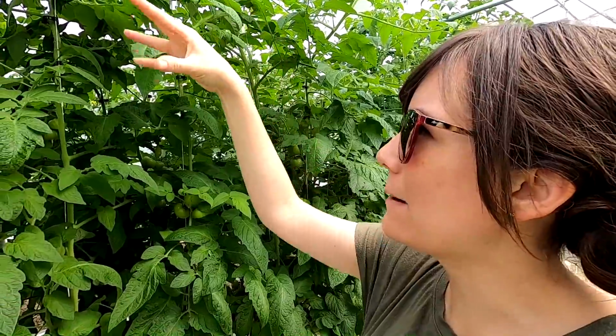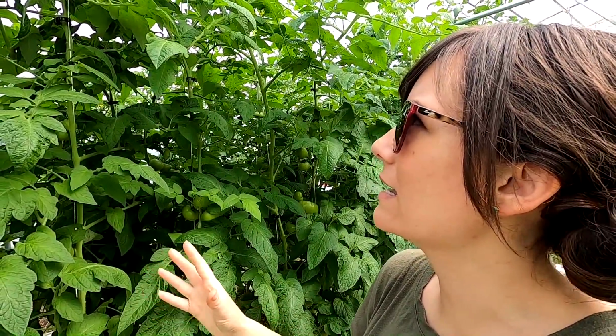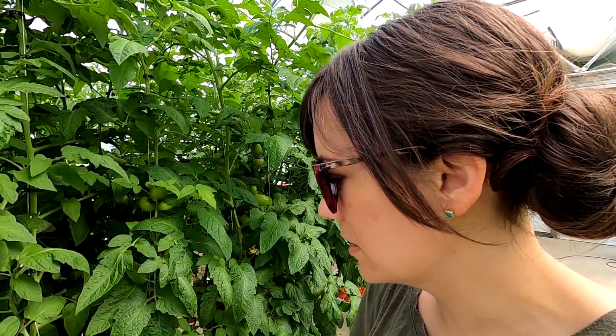So the purpose for leaning and lowering is to bring the top of the tomato down so that way it can have more room to keep growing up and keep producing more tomatoes. And we do this kind of step by step.